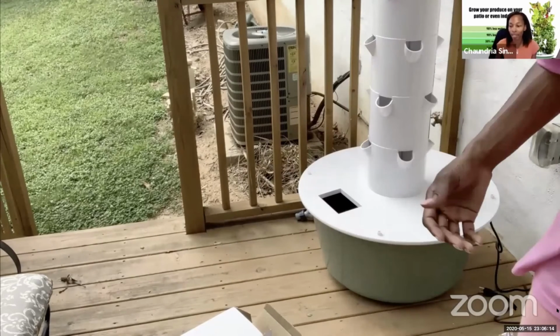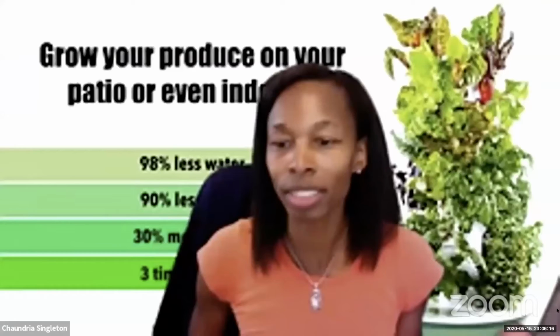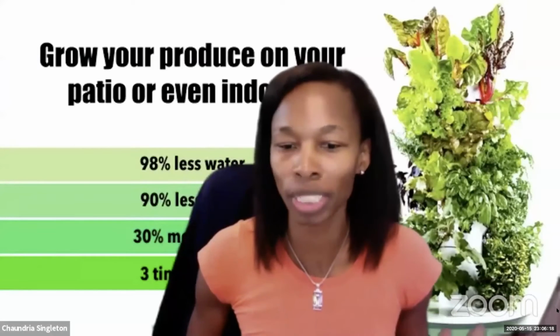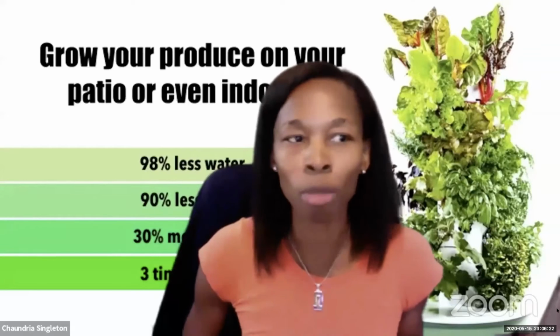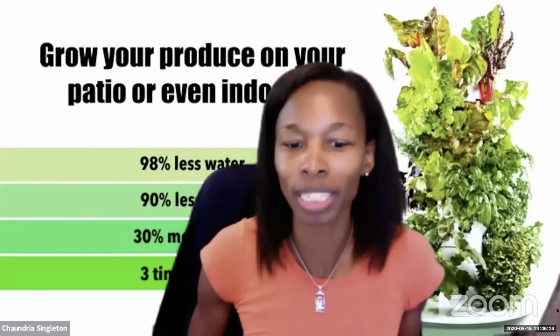And that's it. Now, does that look like it's hard to do? Nope. Super easy. You plug it in and you go. And that's pretty much how quick a tower garden is to put together.